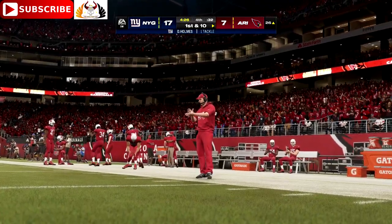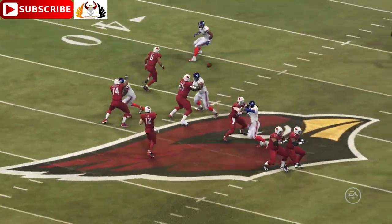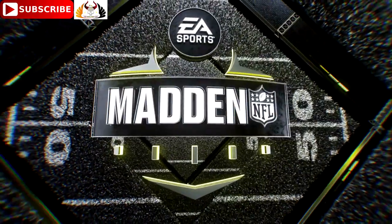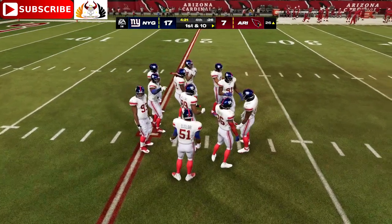This defense has certainly had an outstanding second half, haven't they? I know they just gave up a first down there, and for the offense, they're hoping that's something they can jumpstart with and maybe start to move the ball a little bit better. But it's been tough sledding for them here the entire second half.